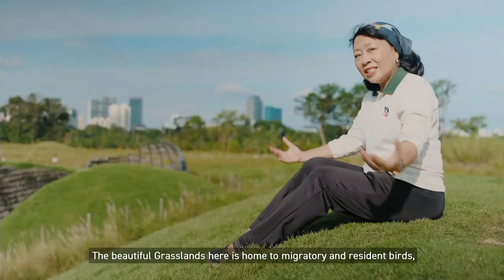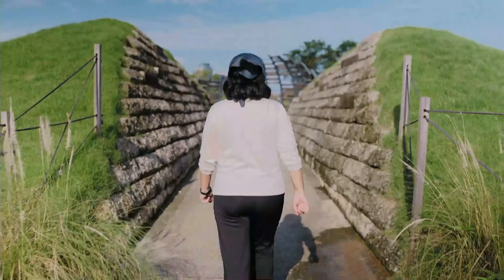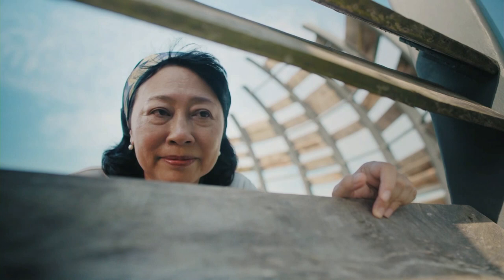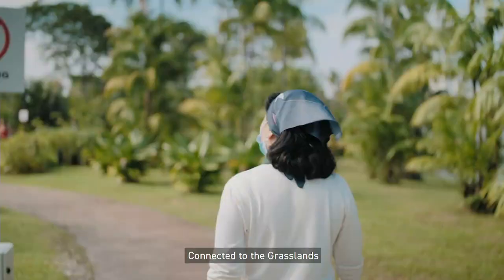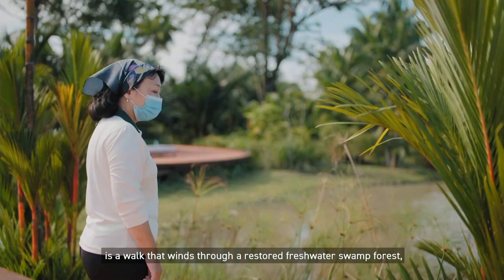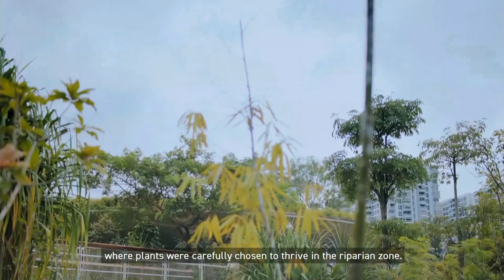The beautiful grasslands here is home to migratory and resident birds like the scaly-breasted munia and the rare zitting cisticola. This is where bird watchers can enjoy wildlife in a non-intrusive way. Connected to the grasslands is a walk that winds through a restored freshwater swamp forest where plants were carefully chosen to thrive in the riparian zone.